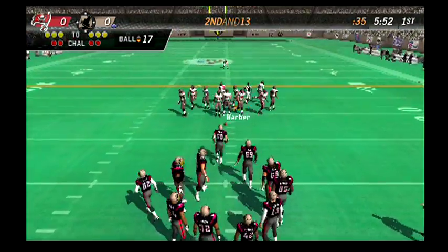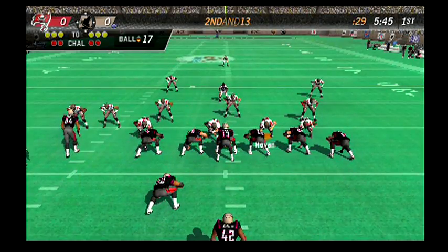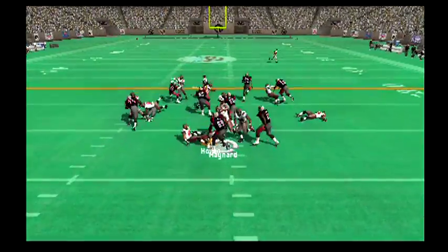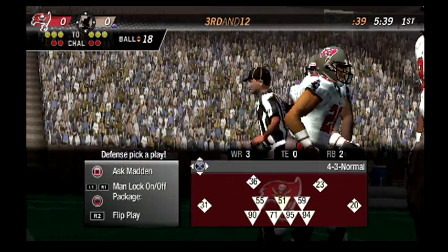Second and long. Ball on the 17-yard line. Not today. Watch the run! Watch that screen! And up to the tailback. Shakes off the tackle. Maynard, 18. On mix one it runs with passes, that keeps the defense honest.